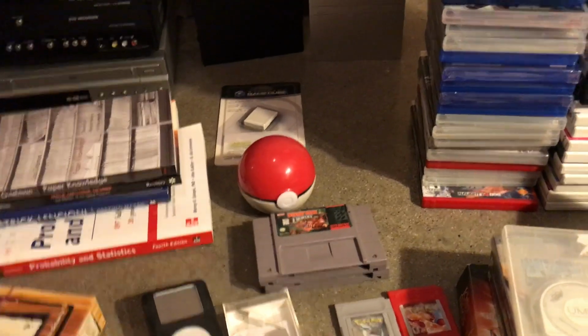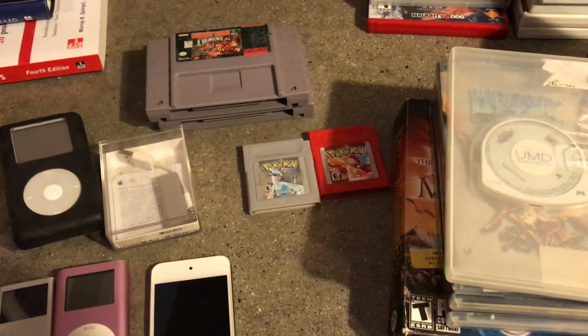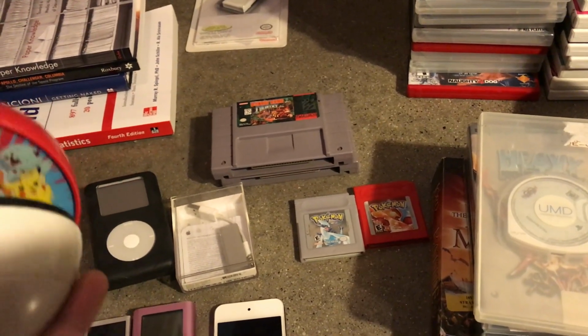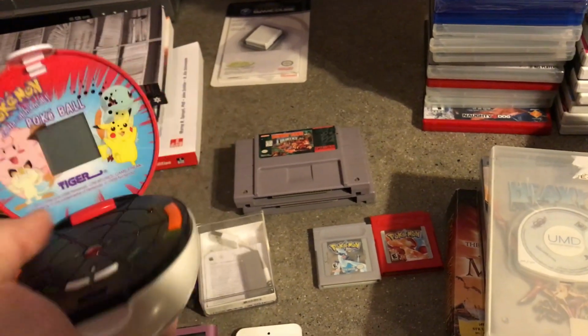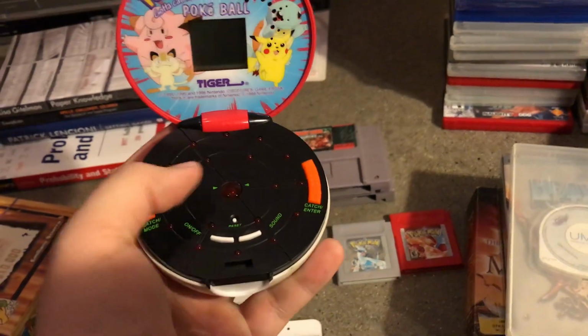Here I got a Tiger Pokeball. I'll show you this a little closer. I got a copy of Pokemon Silver and Pokemon Red and an N64 jumper pack, the one that comes with the system, not the expansion. This usually goes for about $30, maybe a little more. But the sensor that detects the ball.